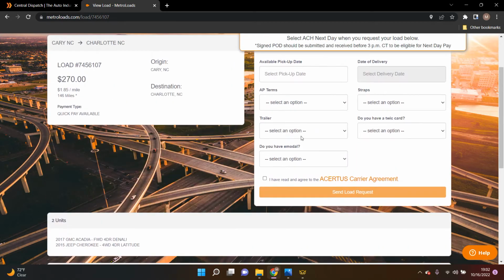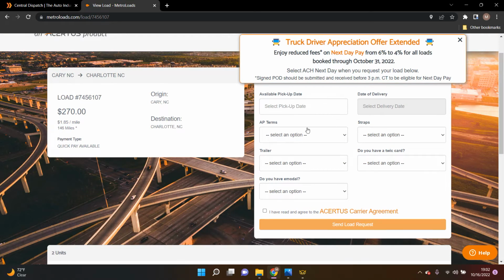Now they're going to try to keep as much, but if you wanted this, you can go ahead and book this, and they'll send it over to you. They have a thing up here where they'll pay you in one day, they charge 6%. If you want to get paid within 1 day, 2 days, they charge 3%. In 30 days, they don't charge anything.